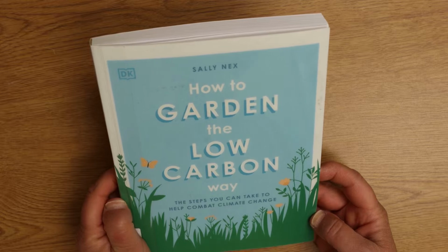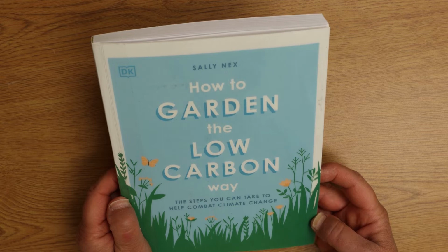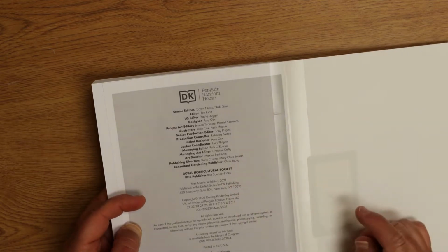How to Garden the Low Carbon Way, the Steps You Can Take to Help Combat Climate Change by Sally Nix. It was published last year in 2021 by Penguin Random House.